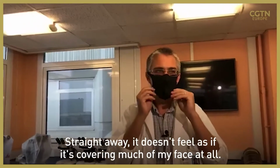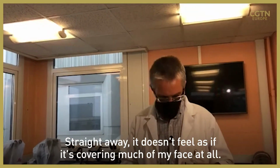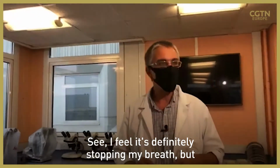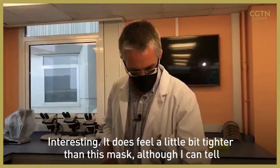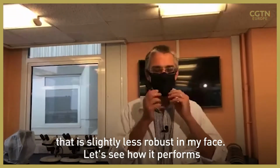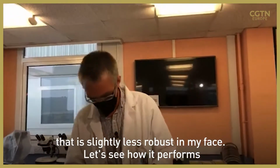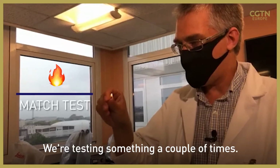Okay, so straight away it doesn't feel as if it's covering much of my face at all. You can see it's definitely stopping my breath, but it doesn't feel anywhere near as tight fitting as that mask. Interestingly, it does feel a little bit tighter than this mask, although I can tell that it's slightly less robust on my face. Let's see how it performs with the matches. It's worth testing something a couple times.